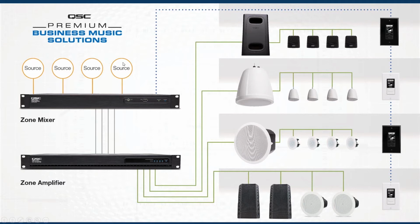So that's kind of the overview of the new business music products. But again, probably the star of the show is this new zone mixer, because it is very affordable and yet, as you can see, it provides a lot of control and processing functionality for a lot of different types of applications.